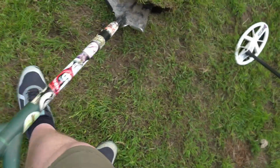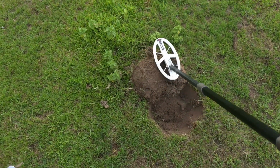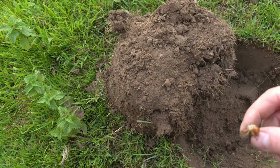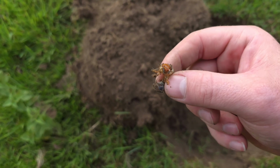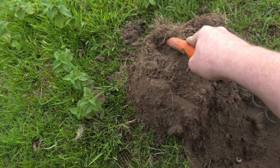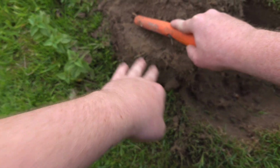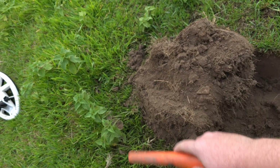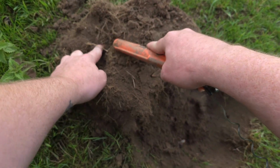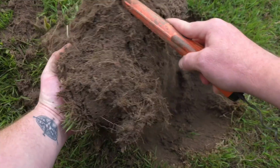It's just targets everywhere here. It's a bit more sandy up here as well. And there's some real, what the bloody heck is that? Oh my lord, look at that. Jesus, look, wet. Oh, well, you can go back there, mate. It's going to be a penny because of how shallow it is. I'd say it's a penny anyway. It's practically on the surface.